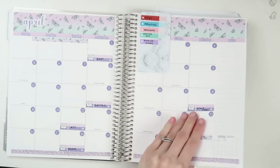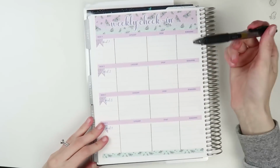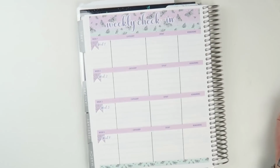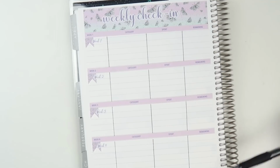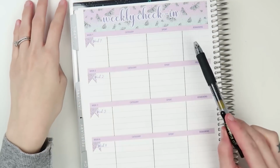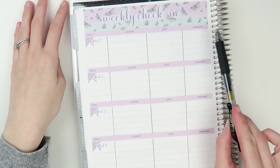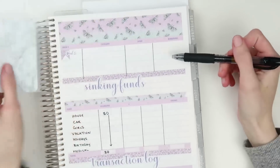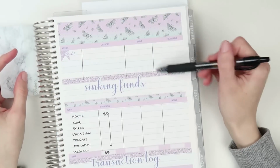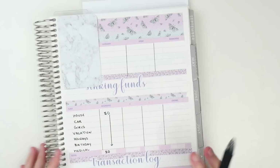So I'm going to grab a pen really quick because I didn't write the weeks down. The way the weekly check-in is set up is it has your week, the category, how much you spent, and remaining, sort of in the sense of using cash envelopes, but I am not using cash envelopes. So I think my remaining is going to be my total. This will be my total for this week, and then I will add that to my total for next week. So when you get to week 5, this total here will be the exact total I spent in that category that month. Hopefully that makes a little bit of sense.